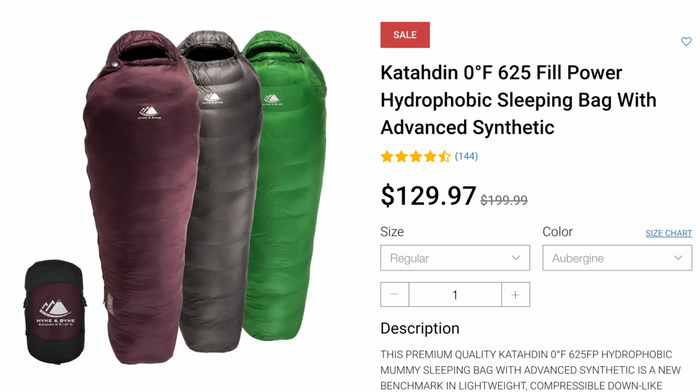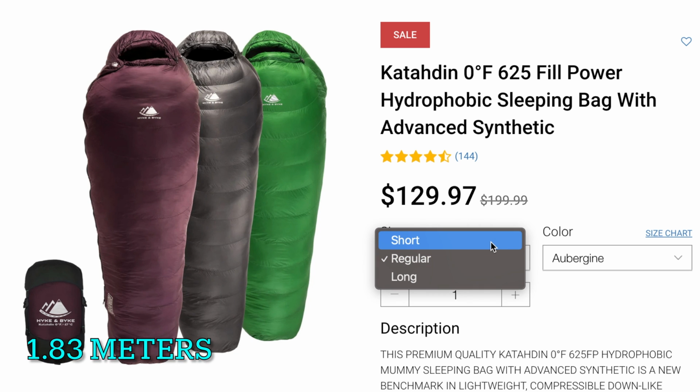ounces. Now, I know down is the best of the best when it comes to a warmth to weight ratio as well as compressibility. But since we're going for a budget price range and this bag is for colder weather, I don't mind adding a few ounces of weight for a synthetic down that will dry fast and perform better in wet conditions and also save me some cash. One great thing about this bag is that it comes in 3 different sizes, one for up to 5 feet 6 inches, the next size is for those up to 6 feet tall, that's what I got, and the next is for people up to 6 feet 6 inches.